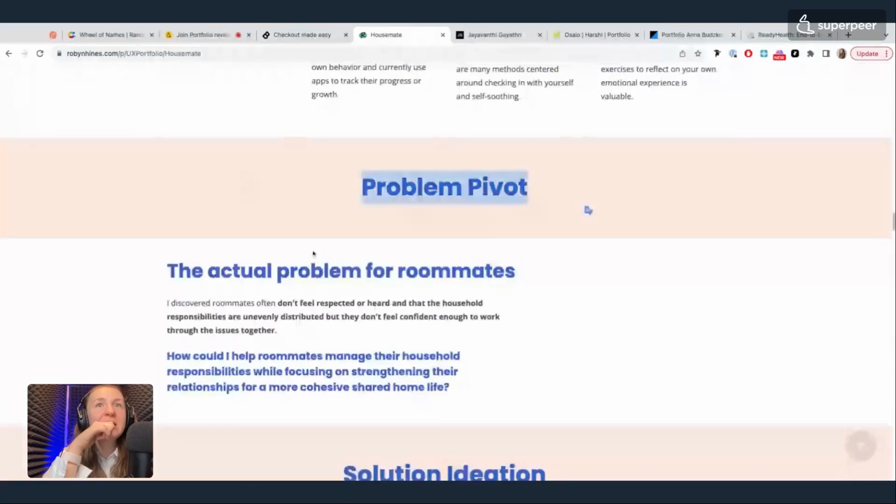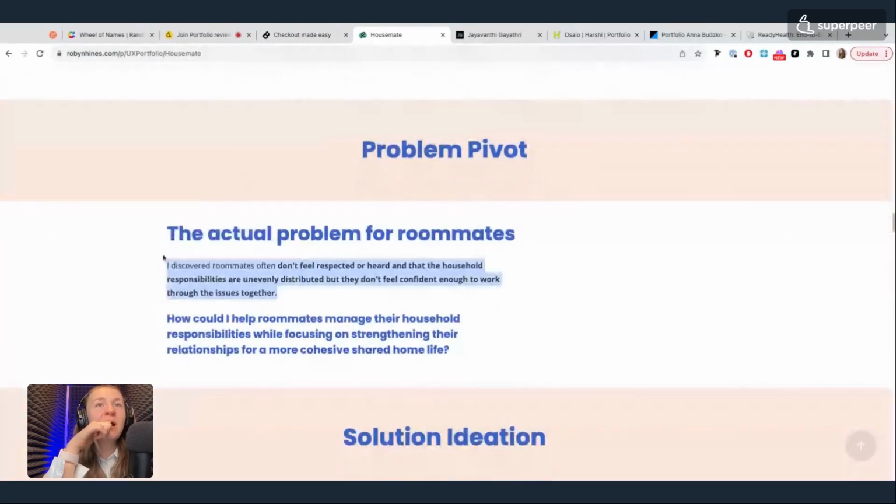Problem pivot, problem for roommates. The hierarchy with the text here is a bit hard because you have bold text, another bold text, and another bold text, even though it's body text. It's just conflict. Usually you would go for bold text when you want to say something is important, focus here. But here you have a lot of bold text, so everything is important. So you don't drive my attention, you're actually confusing my attention.